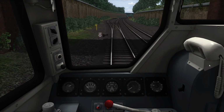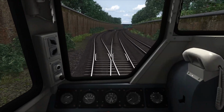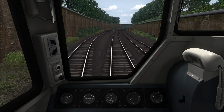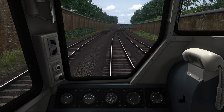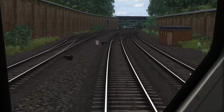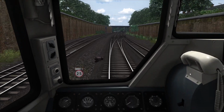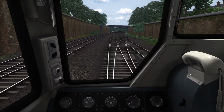Once we start the crossover, I'm going to slow down to 15. And that is just because that is a 15 limit through the depot that we'll be pathed into next. That we're expecting to be pathed into, I should say. Because of course we wouldn't know our exact path yet.